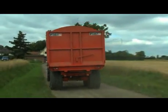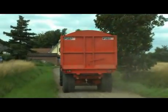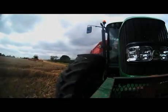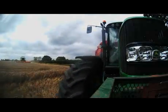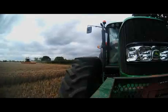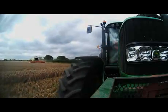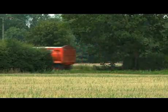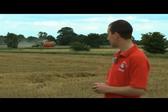Go for real big flotation tyres so it's not compacting the ground. If the ground's slightly damp in certain places, it'll actually pack it down, which means that we have to do deeper cultivations later in the year to keep our soil structure as good as possible. So the trailers have these big tyres on them, which absorbs the weight of the crop going into the trailer to spread it out over the ground to reduce the compaction on the soil.